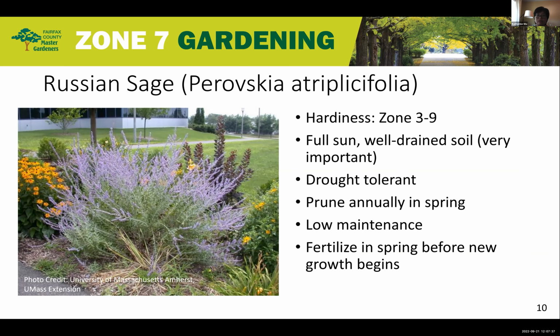Russian sage grows in hardiness zones 3 to 9. It likes full sun. Well-drained soil is very important for successful growth of Russian sage. It's very drought tolerant, very low maintenance once established. You prune it annually, preferably in spring, and you fertilize prior to the new growth beginning, and that's in spring as well.